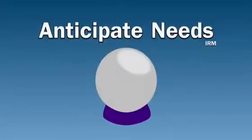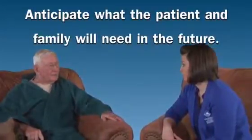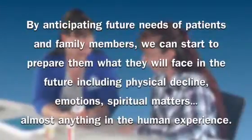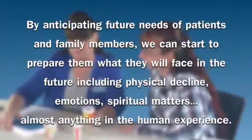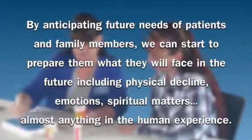Anticipate needs. Consider the patient's situation and anticipate what the patient and family will need in the future. By anticipating future needs of patients and family members, we can start to prepare them for what they will face in the future, including physical decline, emotions, spiritual matters, almost anything in the human experience.